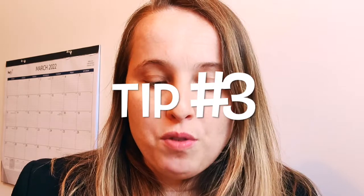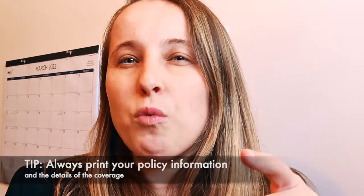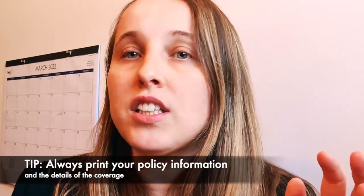Tip number three, InsureMyTrip is going to send you a receipt with all the information, like everything you saw in the breakdown, the numbers, the amounts, what the insurance covers. And it's going to include your policy number, and it's going to include a phone number for you to contact your policy directly. Print that out. Have that with you handy so you can always, always have it in case of an emergency.